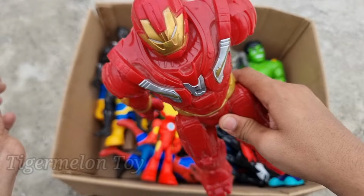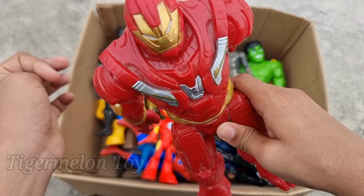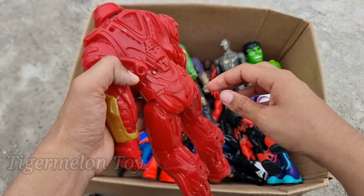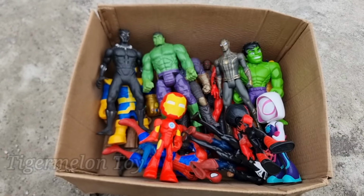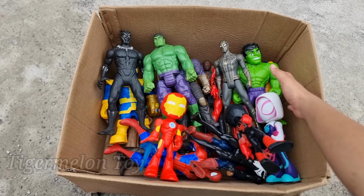Wow, guys, Iron Hulkbuster is super strong and super heavy mechanical technological suit, guys. Wow, he's very amazing superhero, Iron Hulkbuster. Wow, he's so cool. Now, who is next, guys?